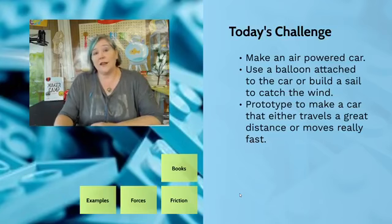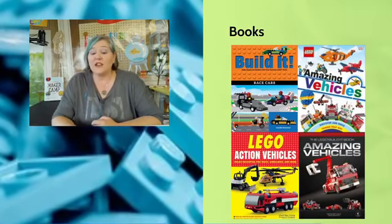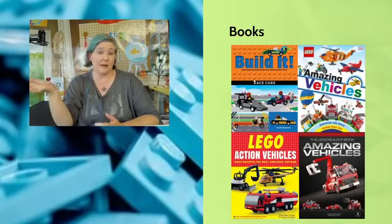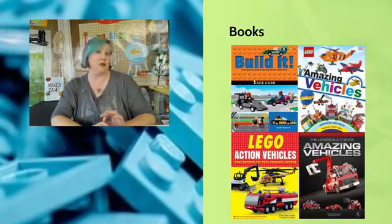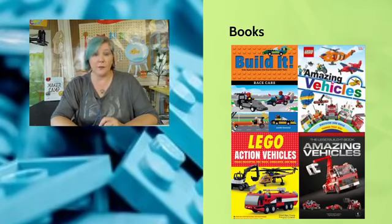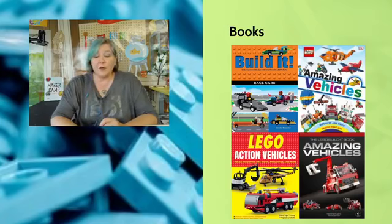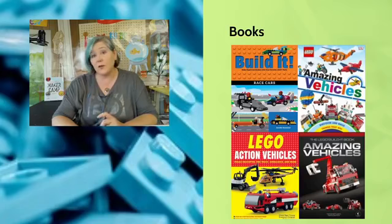Let's take a look at some things to help you with your work. Some books that we have in the library. We actually have an entire Build It book on race cars that you can download as an ebook on Hoopla. You can go get it right now. And it's got some really fun builds that would be appropriate for using and modifying for this challenge. I've pointed out the Amazing Vehicles book before, and that has tons of ideas. That's a hardcover book that you can borrow in our catalog. Just go to warrenlib.org. This is another Hoopla book, another ebook of Lego action vehicles. So if you want to try something like a fire engine, some of the vehicles in here would be useful for this challenge.